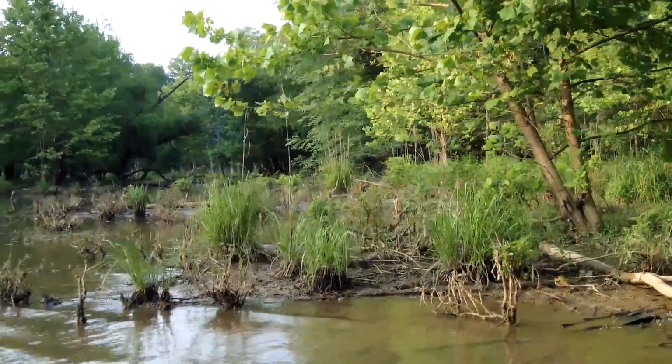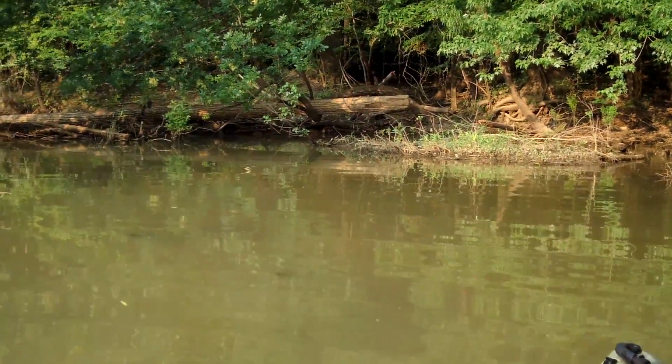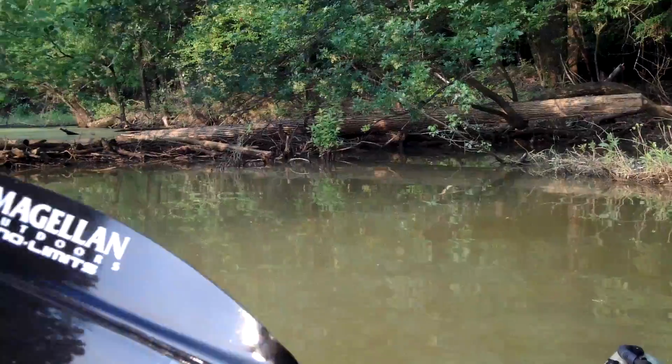Okay, here's another tree blocking this. Let me turn you around right here so you can see what I'm seeing. What was that? I don't like that sound. Oh, this is like another dam.